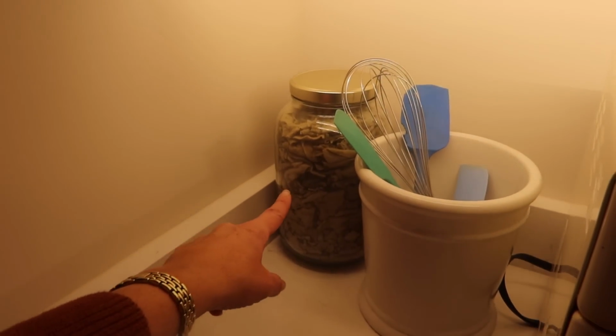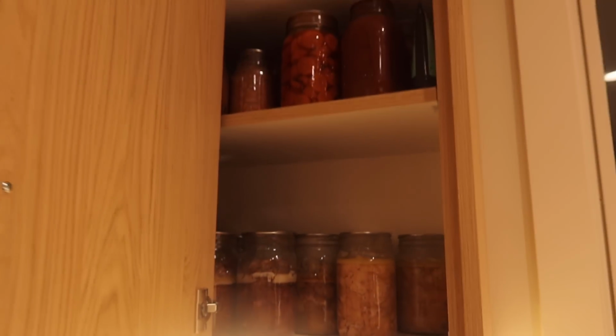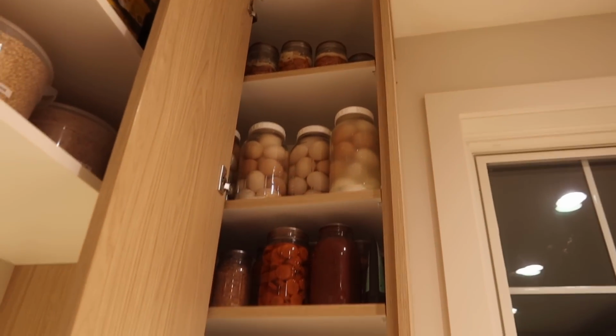We got a few baking items here. That's our mullein that I need to make into tinctures or something. And up here, it's way away from the sun because the window's over here and over there, and it really doesn't get to that. But up here, I didn't know what to do with my home canned items, and I could adjust these shelves a lot, I guess. But I realized I could use this cupboard.